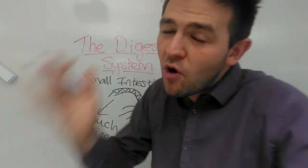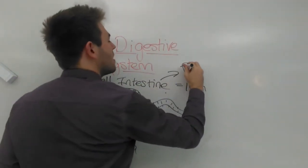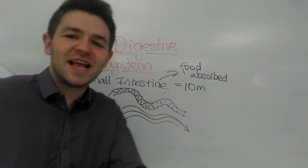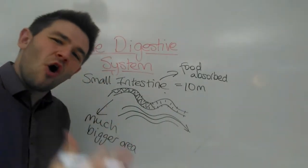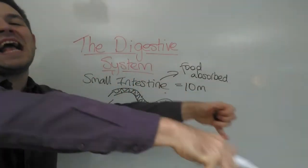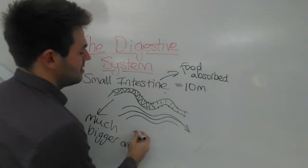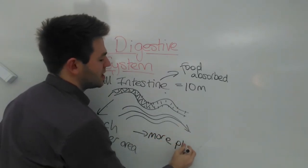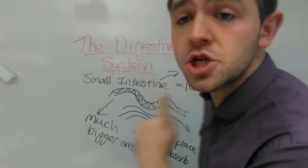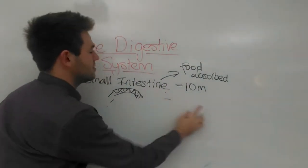Now, the food is broken into small little pieces. Now, I want that food absorbed. That means all the good things, the proteins, the fats, the carbohydrates, it's here that my body goes, yes, give me them, they're so good. And if I have a bigger area, there's more place to absorb. So that is super important. That bigger area makes it much easier to absorb my food.